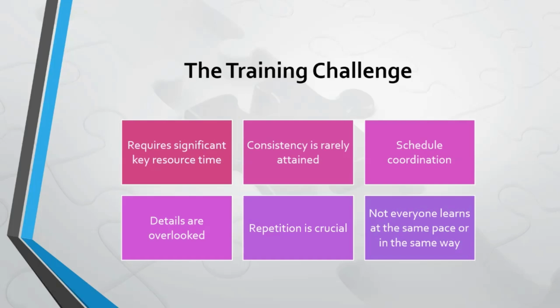Some people are visual learners. Some people are auditory learners. They learn best when they hear. Some people learn best by being tactile, by doing something. So we need to try to provide ways for people to learn that encompass the range of how people learn, to make sure that they're absorbing the information efficiently and effectively.